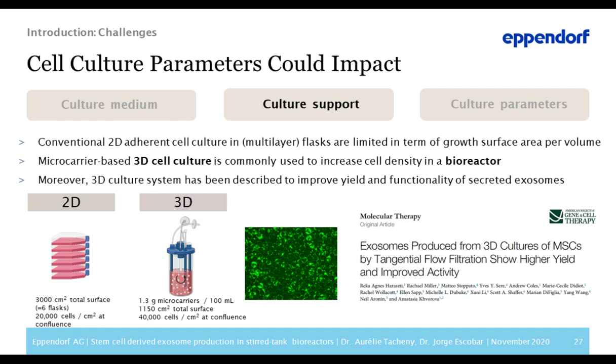Another important parameter is the culture support, especially in a scale-up process. So conventional 2D adherent cell culture supports, such as flasks or multi-layer flasks, are limited in terms of growth surface area per volume. So usually we go in the direction of 3D culture, especially based on the use of microcarriers to increase the cell density using a bioreactor. And this culture in 3D could offer not only the advantage of being scalable, but also of being more physiological for the cells.